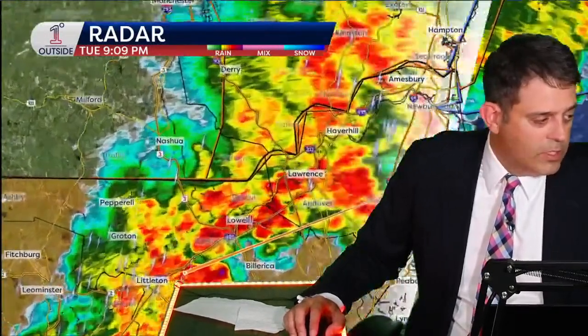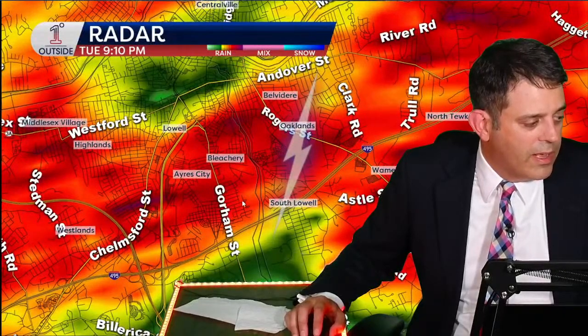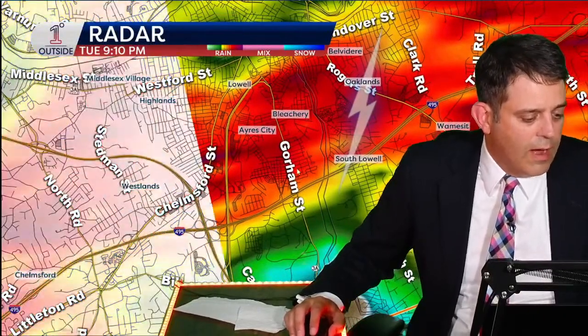Here we go. If we zoom in just a little bit more. All right, there you go. These are your lightning strikes. Now those cloud to ground strikes you were dealing with in Lowell are right up over Dracut and Lawrence. They're continuing to move northeast, but there's that cloud to ground strike that you got around South Lowell. That's where it was, down to street level. It was right around Lawrence Street. And if we zoom out just a little bit, you can see where it is there. All right, that continues to move off to the east.